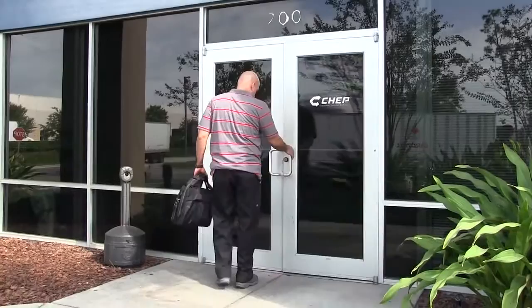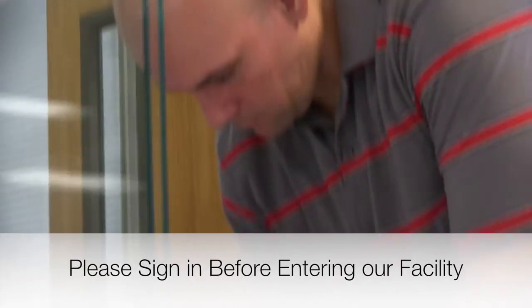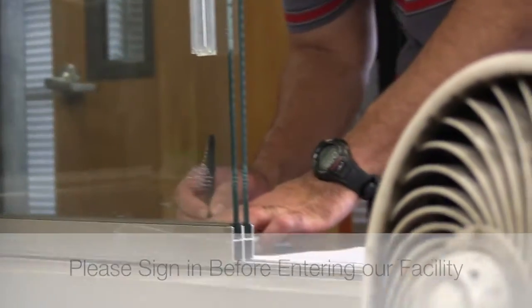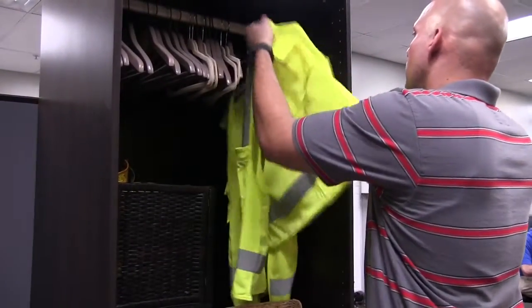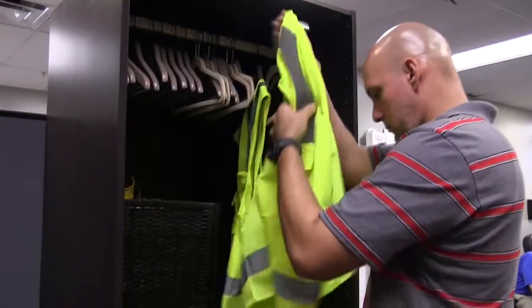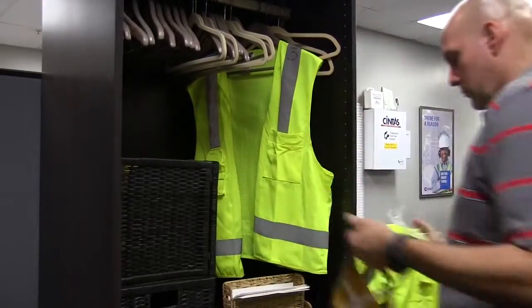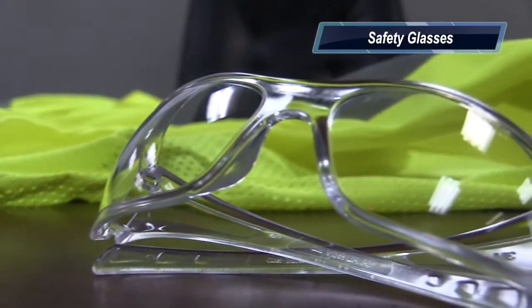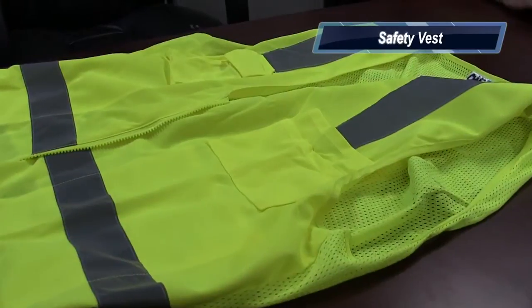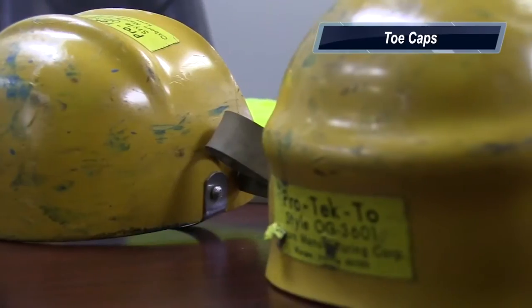All visitors must sign in before entering the facility. There are many hazards you may be exposed to within our facility, so it is mandatory for all persons entering the operational floor to wear personal protection equipment, or PPE, at all times. The PPE that is required inside a CHEP facility includes, but is not limited to, safety glasses, high visibility clothing or safety vest, hearing protection, and steel-toed boots or toe caps.